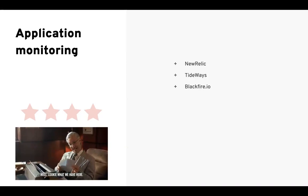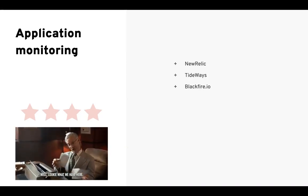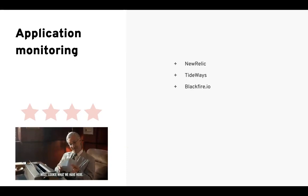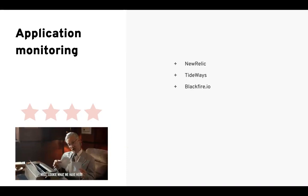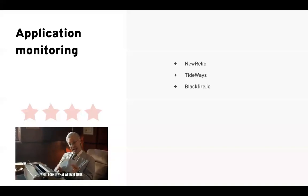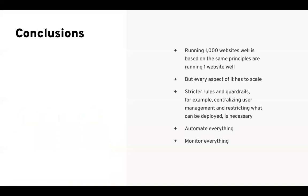And you want to do application monitoring. A lot of the ones that Platform SH supports are New Relic and Tideways, New Relic being obviously the most famous, but Tideways being really great for PHP in particular. And we also have a partnership with Blackfire.io, which is traditionally known as a profiling company, but they're moving into the APM, application monitoring space as well. So definitely worth checking them out.